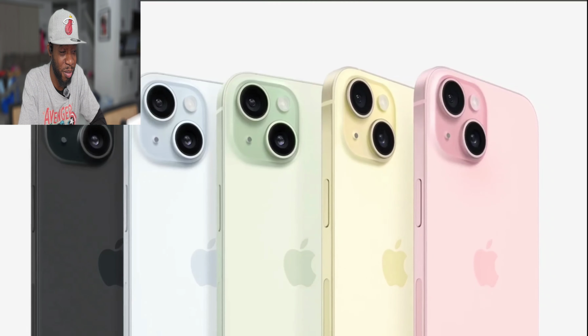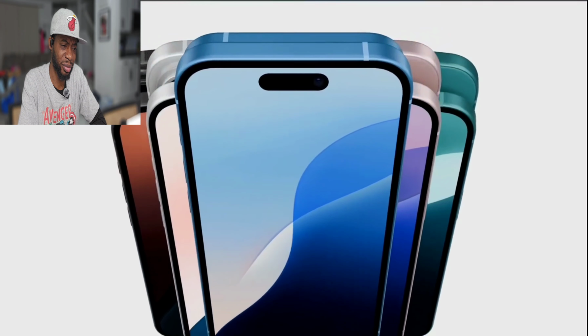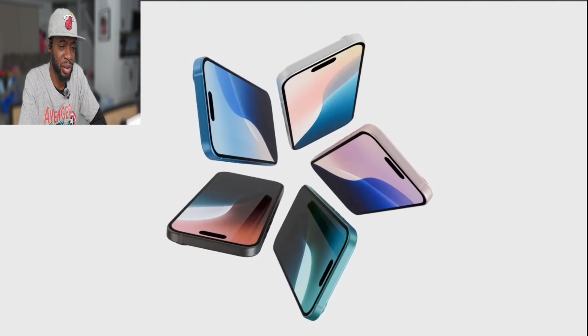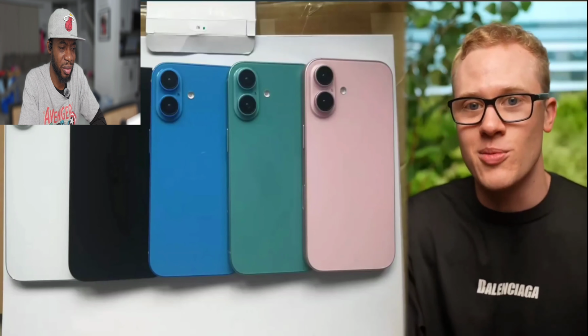For the colors though, Apple is completely switching it up. The pastels that we first saw debut on last year's iPhone 15 are going away. Apple is cranking up the saturation, and it looks like we're going to be getting a really bright blue, turquoise, as well as pink returning, in addition to, of course, white and black. But it does appear, according to this leaked image, that these will be the 5 colors available at launch.